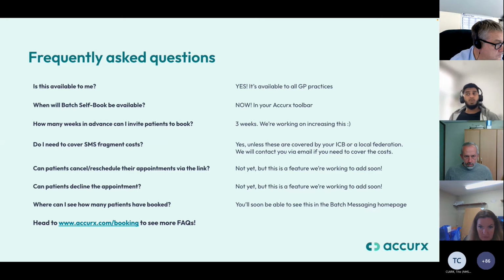Can patients cancel or reschedule their appointments via the link? And can patients decline appointments? Not at the moment, but that is something that we're actively working on. So hopefully that will be in the next iteration of Batch Self Book.